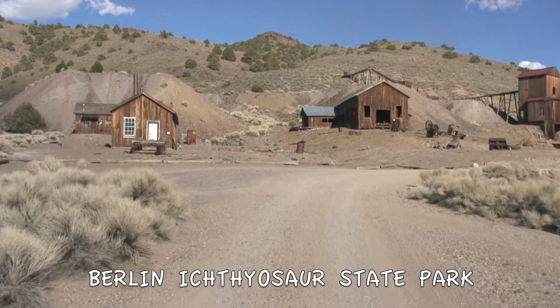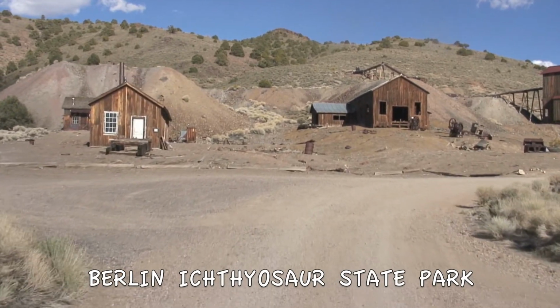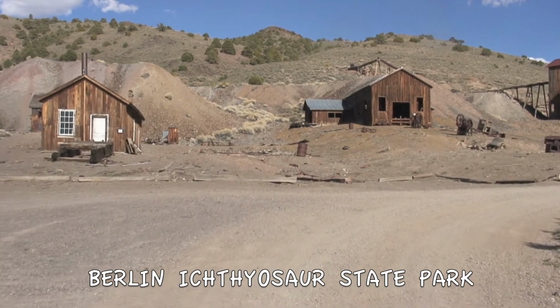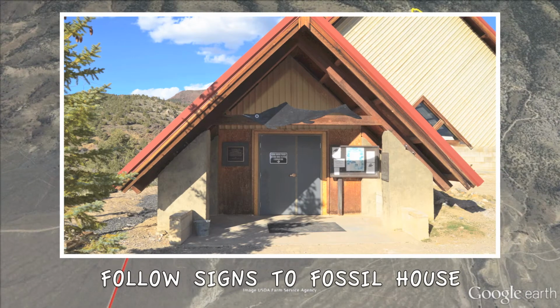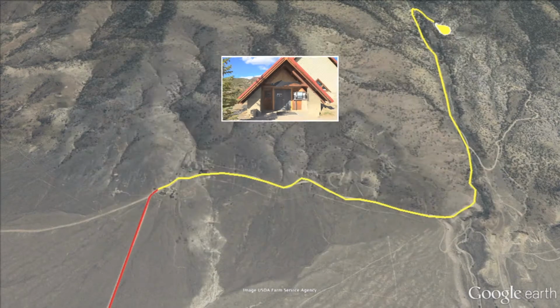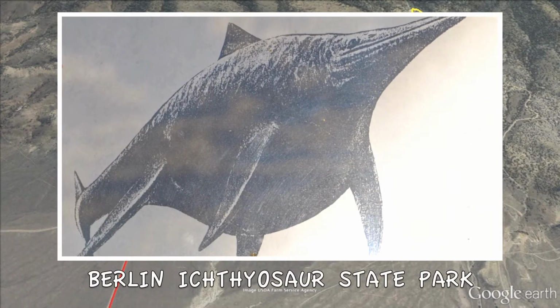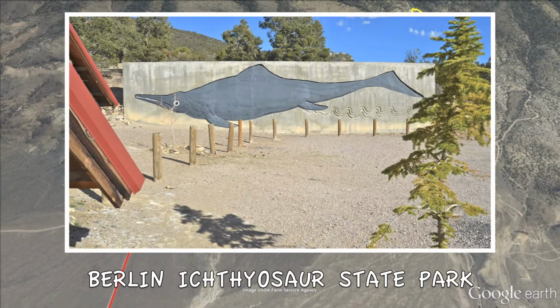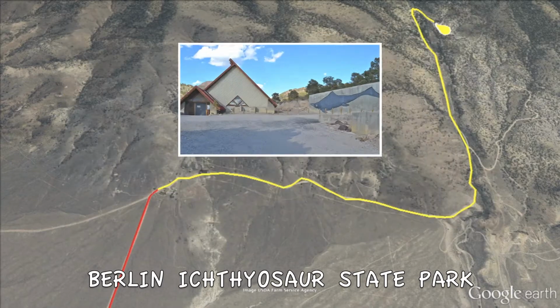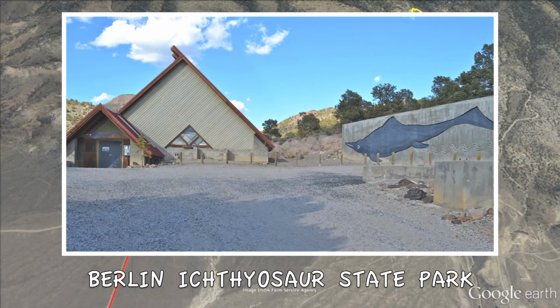A drive through the town site really gives you that feeling of what Berlin was all about, but it's also the road to get to the Ichthyosaurus fossil house. The Ichthyosaurus was an ancient marine reptile that swam in warm water covering central Nevada more than 255 million years ago. Remains of these giant fossils are on display at the Park Fossil House and is the largest concentration of Ichthyosaurus fossils in the world.